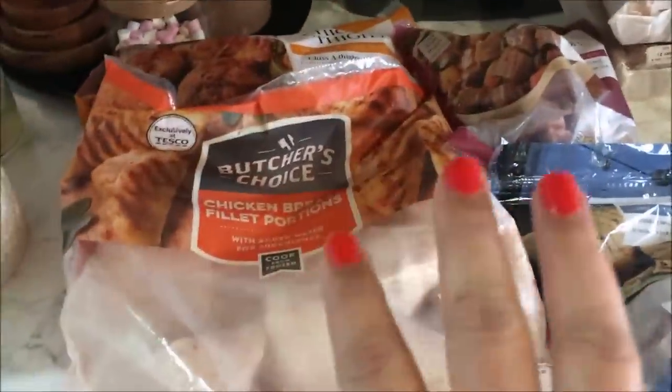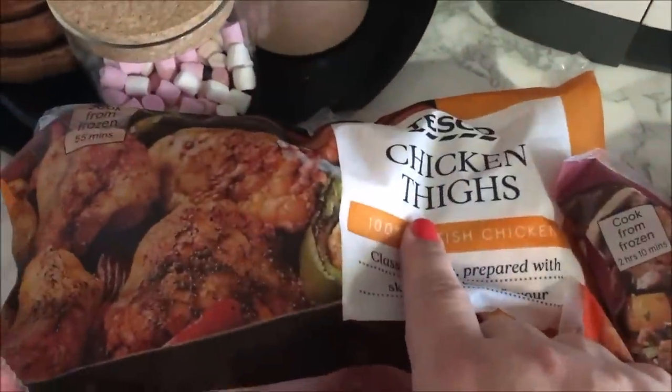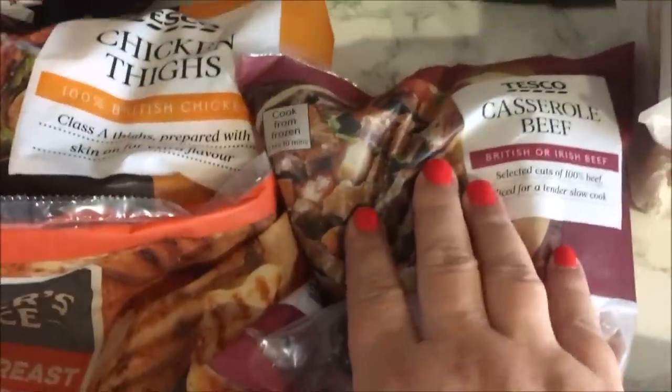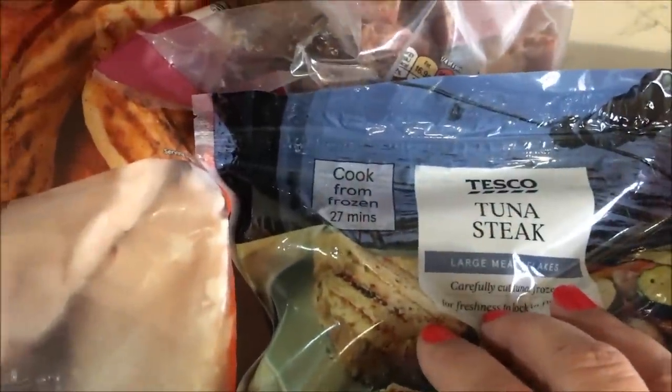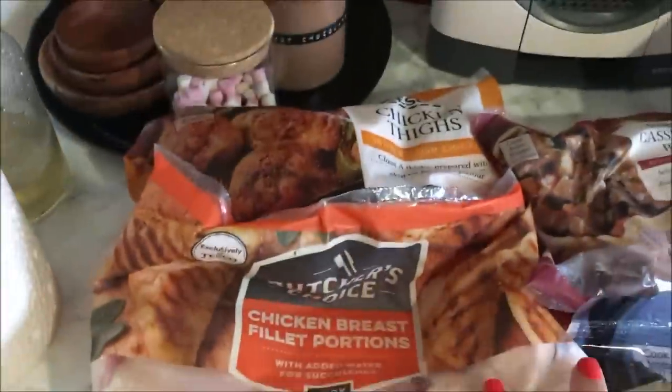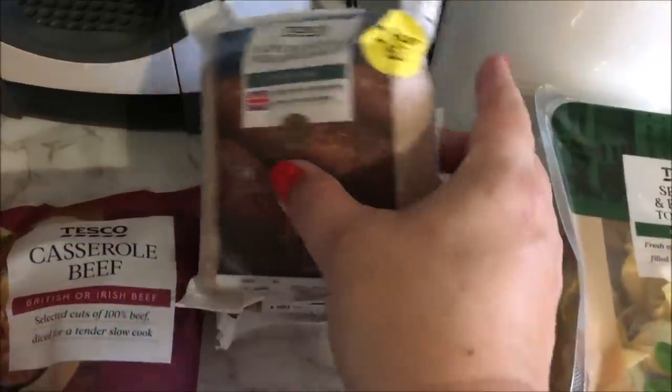As always, I'm going to start with the frozen and fridge stuff. So we have some chicken breast fillet portions and some chicken thighs, casserole beef and some tuna steaks. That's the only stuff that I got that is frozen. And then fridge and produce, I've got two things of sausages. I always get two because it's two for £3.